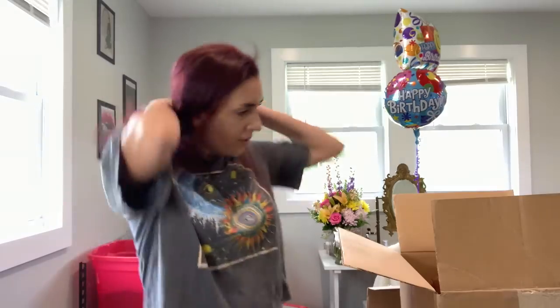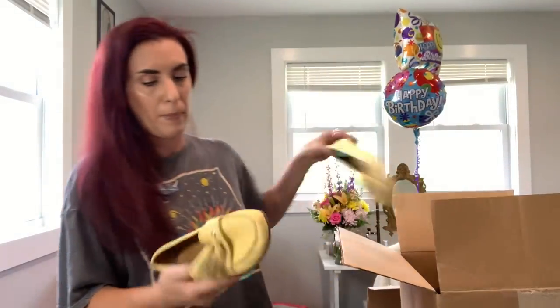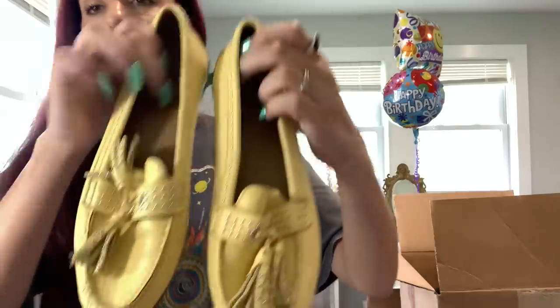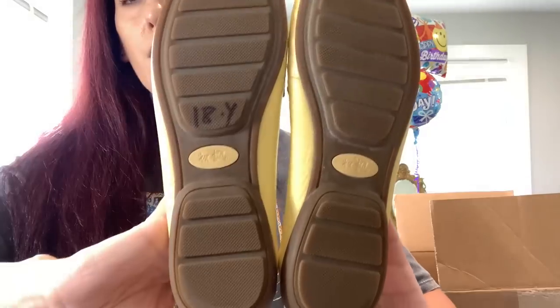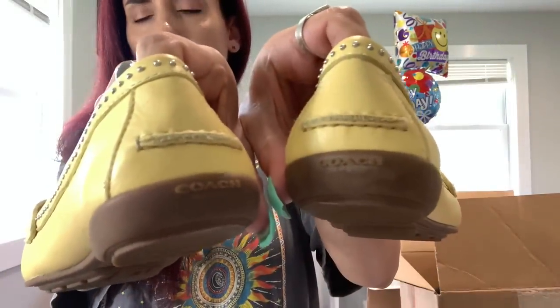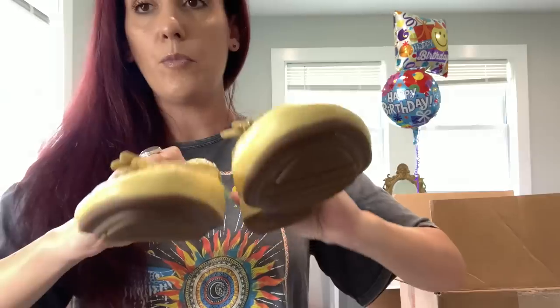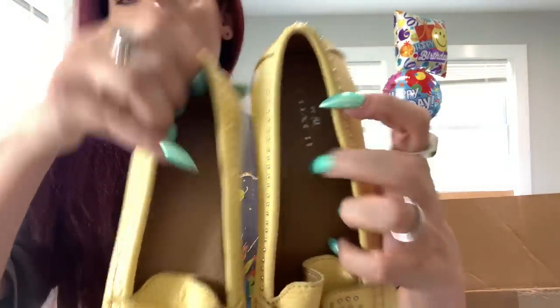So then I have another pair of them, but they're yellow. They're yellow leather with the studs and the tassels. I paid $18 for these ones. And again, they're Coach. Really nice condition. Again, these are the samples though.